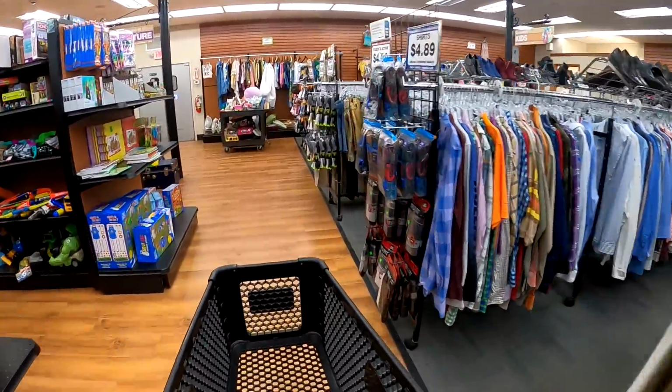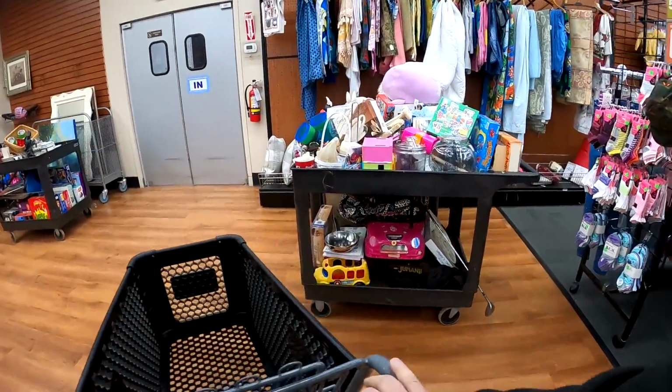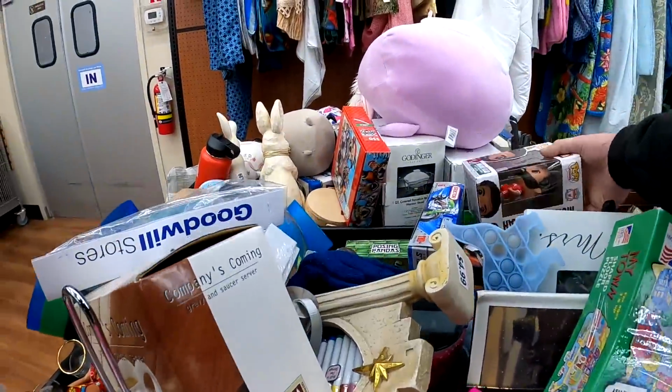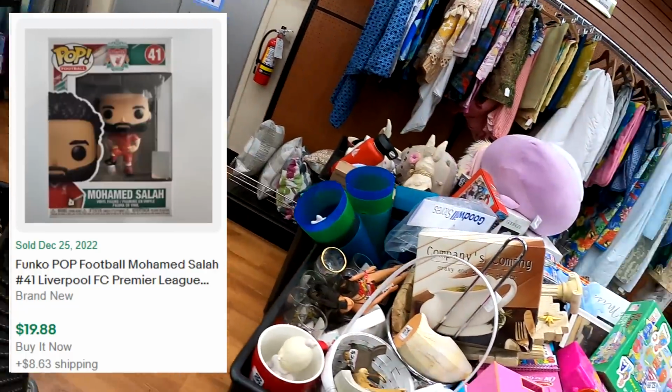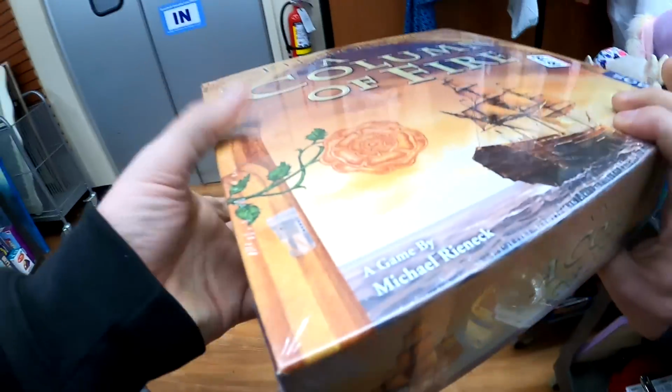I'm going to share with you an amazing day out at the thrift stores here. So I start off at this store and they have some stuff out on the new stock cart. So I end up picking up this Funko Pop here. I believe I paid $3.99, so not too shabby on that.